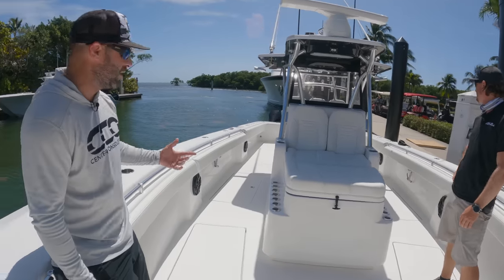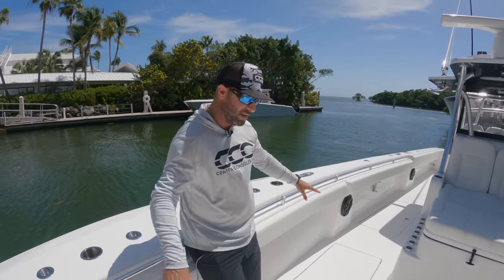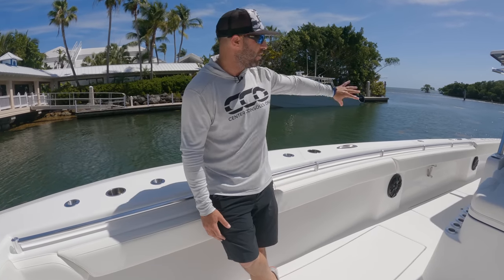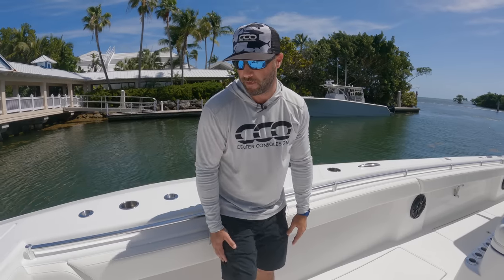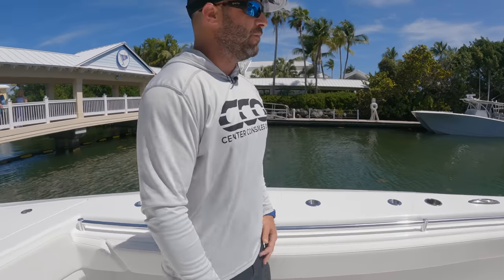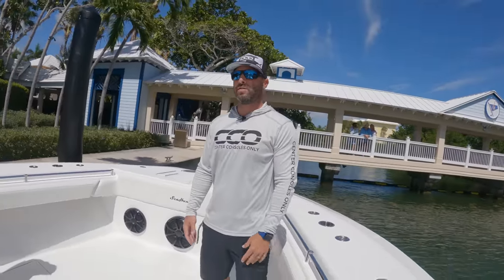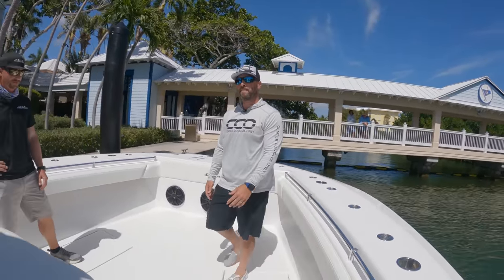If you're kite fishing, tournament fishing, any of that sort of thing, the amount of room you have on this is incredible for a 38 footer. And like you mentioned, all the way down to the transom, all the way up to the bow here, plenty of room to fight fish, have multiple anglers here, not bumping into each other. It's just a big 38. Yeah, it's a big, big platform.